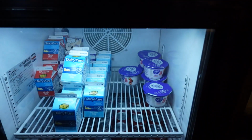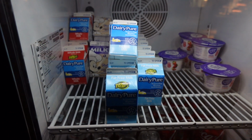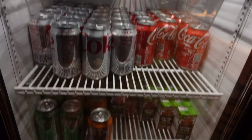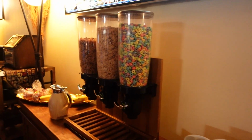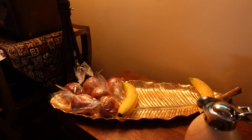And you have a cooler filled with Greek yogurt. You have milk, fat-free and whole. And then sodas, Coke, Diet Coke, Fanta, Sprite, and Minute Maid apple juice. We also have a selection of cereals, Fruit Loops, looks like Corn Flakes and Raisin Bran. We have some apples and bananas there.